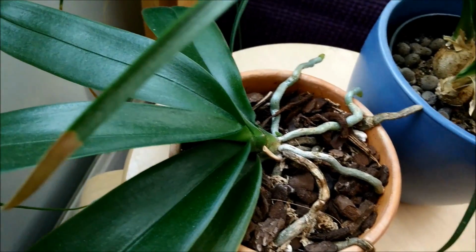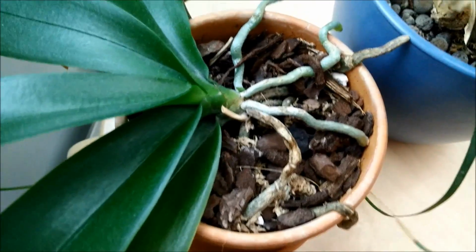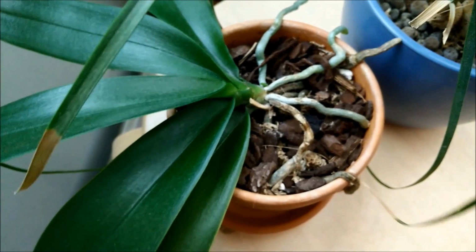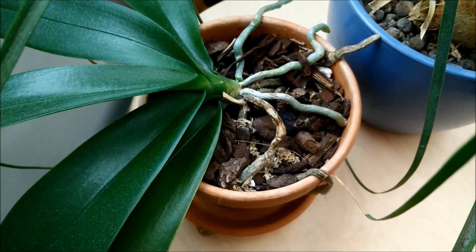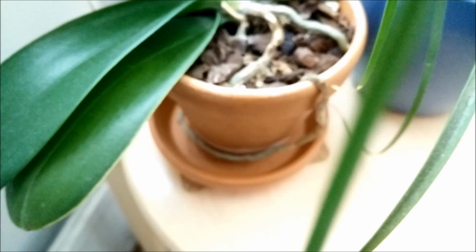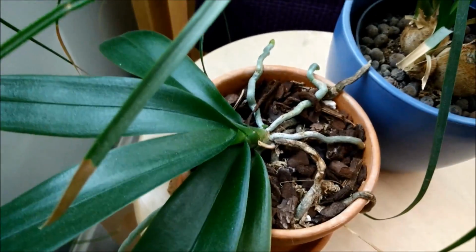And this other one here in the kitchen, it's from the same plant. It's also grown from a keiki, but as you can see, this one is larger. It has bloomed once, and before the winter it started to make a new spike, but stopped. This is the only phal I have grown in a clay pot, and it has adapted well. The nice thing is that I can water it much more often, and I sometimes leave some water on this little saucer. And a long root has grown, and it's attached to the outside of the pot. It's very nice.